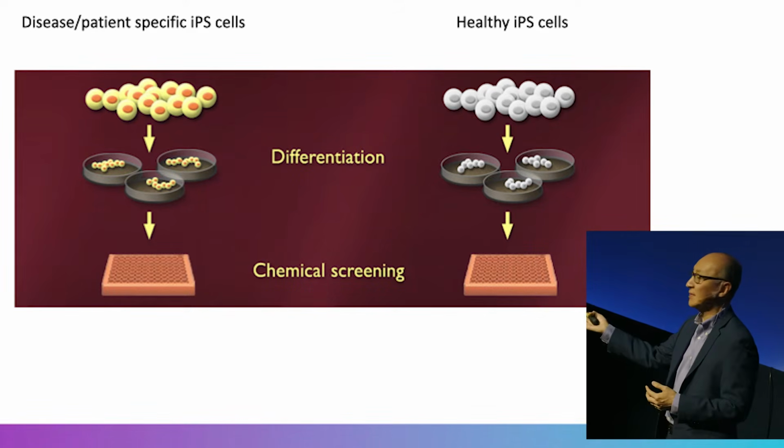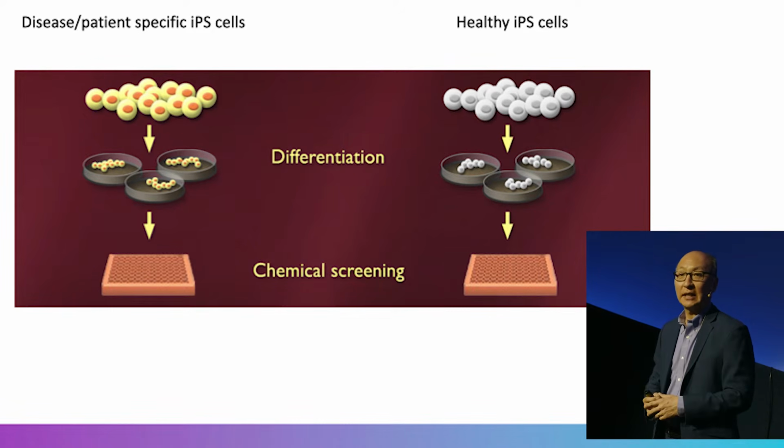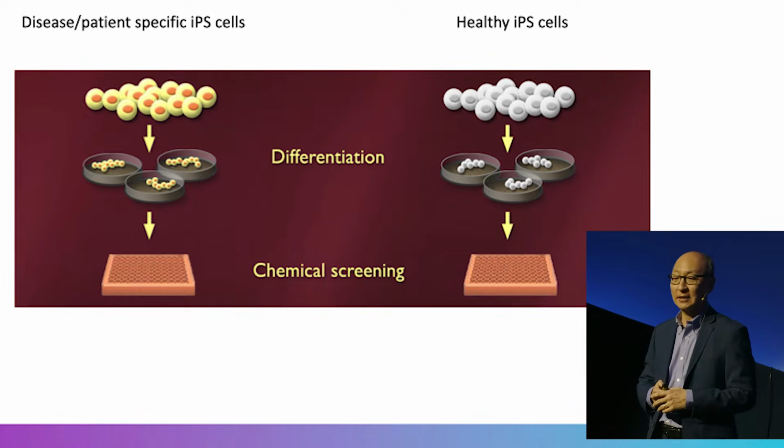Both for safety, using healthy cells like liver cells, and also disease-targeted screening for disease cells. And these are just a couple of the many, many applications we'll be talking about tonight. As people say, the rest is history.